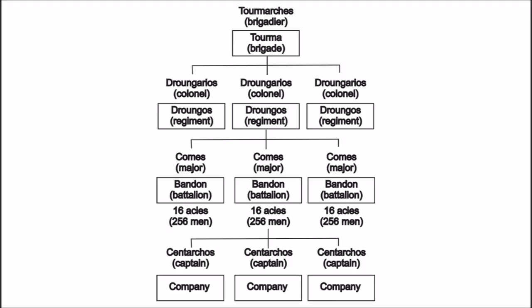Kentarchos is the commander of 100 men, that is, a captain who is under the command of the comes. So, to summarize, the army consisted of companies of 100 men. 3 of these formed a battalion, called a bandon. 3 of these formed a regiment, called a drungus. And 3 regiments formed a brigade, called a turma. This is the origin of the organization of most modern armies.